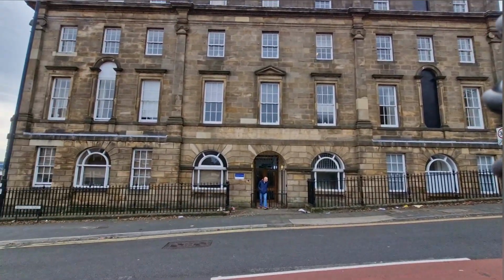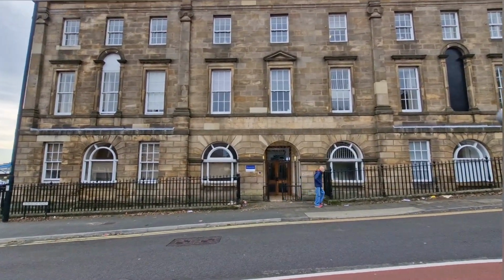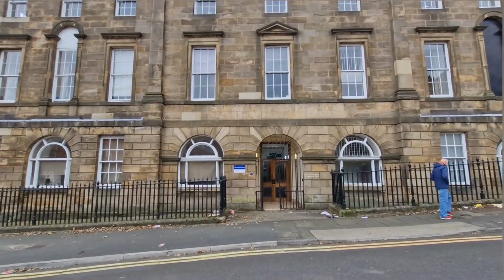Can you see it? Some guy coming out of the... Just as I'm thinking, he doesn't live there, surely.